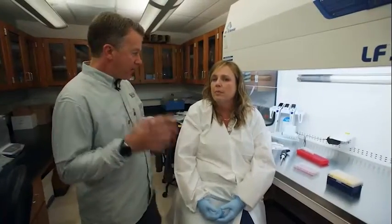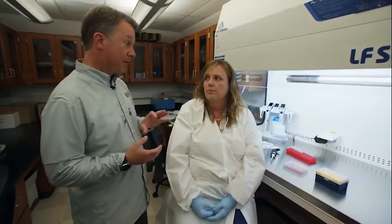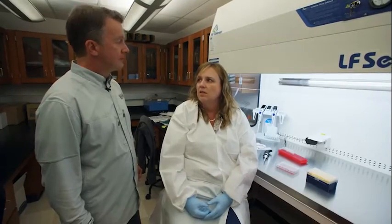Okay, so if it all comes back clean, we're in good shape. That's what we want to see. No cells are dead, then we know we've got it good. But if we've got a problem, then what happens? If we've got a problem, then that's when we take it a step further and we do PCR testing. And see what we've got there, and is it truly a virus or was there just something else that contaminated the sample?